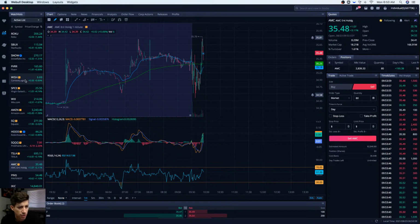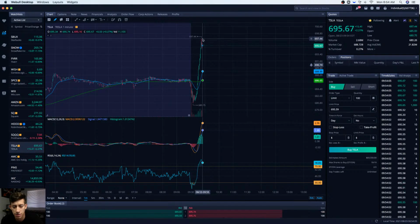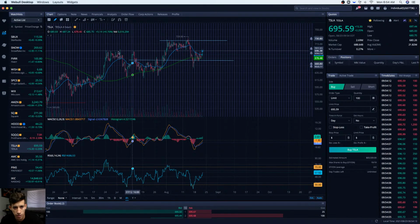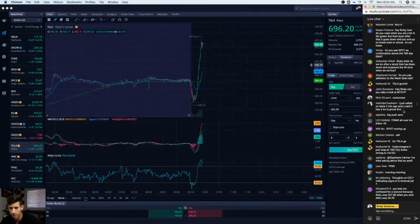How's Tesla doing? Tesla at 695, hitting highs of 697. Huge push, right? Approaching that $700 price point. Let's be aware of that, right? Same previous resistance level. What do you guys think? Is Tesla going to push above 700, or is it going to get rejected again? What do you guys think?